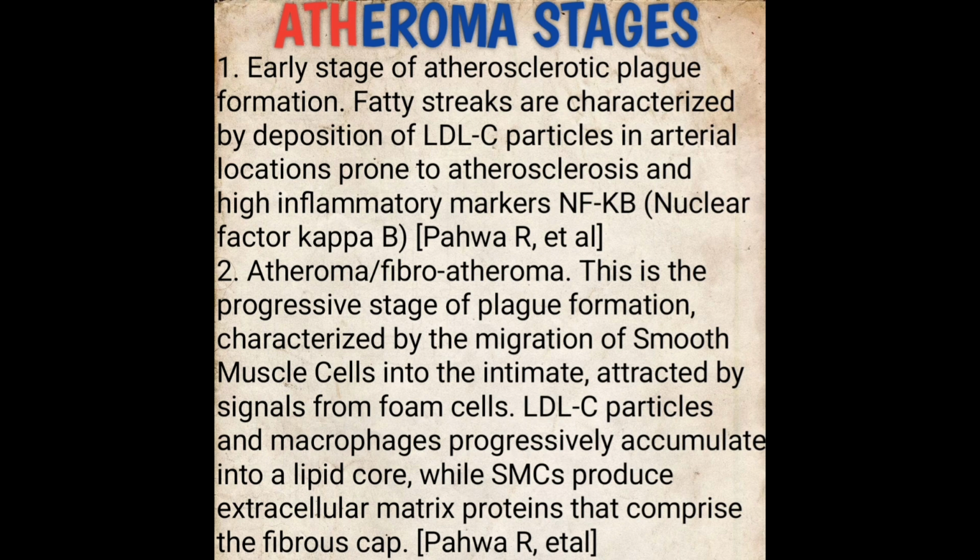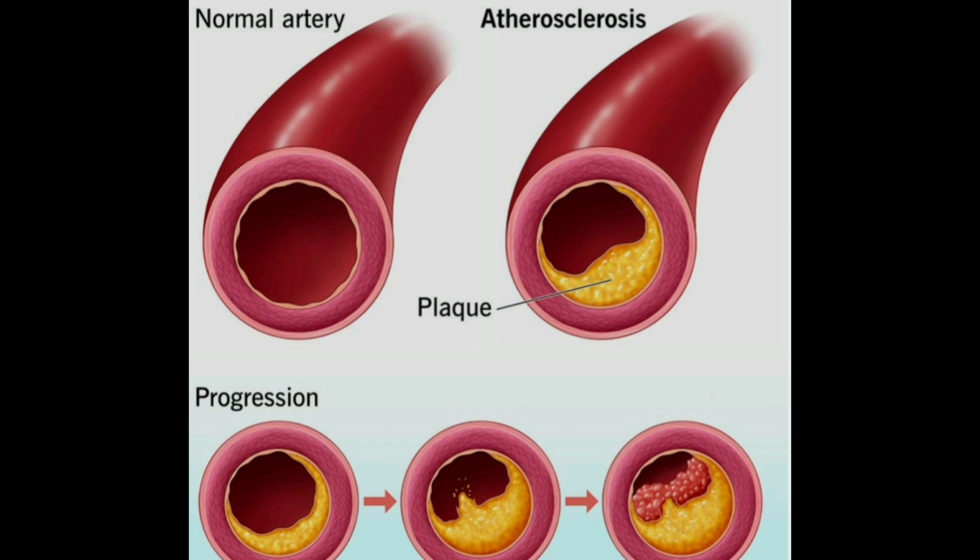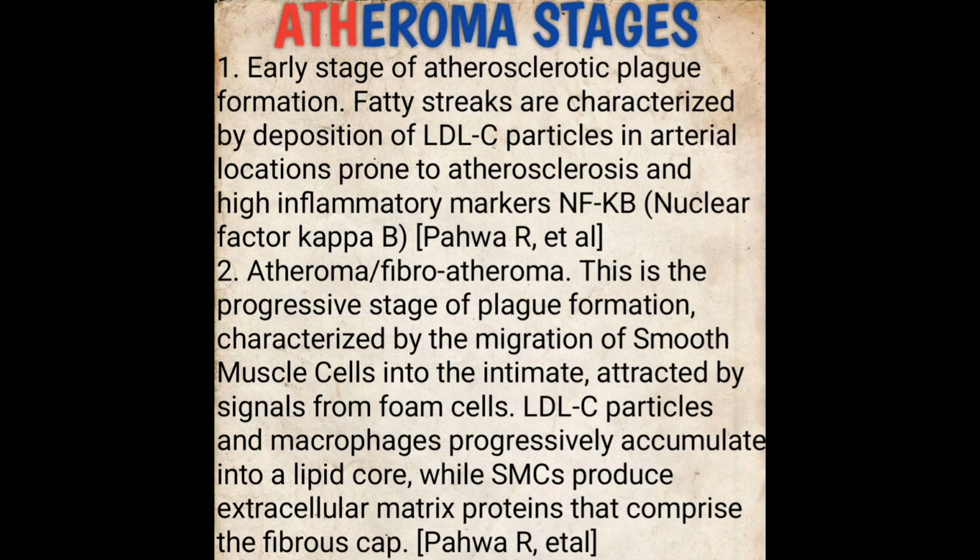The second stage is the atheroma, fibroatheroma. This is the progressive stage of the plaque formation, when the plaque is formed, characterized by the migration of smooth muscle cells into the intima, attracted by signals from foam cells.